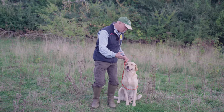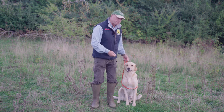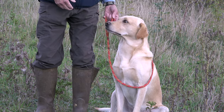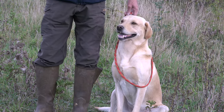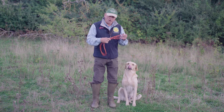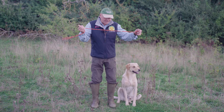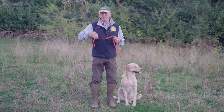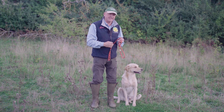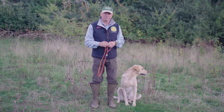Again, if the dog made a move, as long as I've got hold of this properly, we can just give him a little correction or tap. No, don't do that. Bring him back into the heel position, sit him up, and see if he's learnt from that small correction. So another lead technique, guys, that you can use as, I guess, level two from coming off the lead. We're just using the lead there to be extra careful.